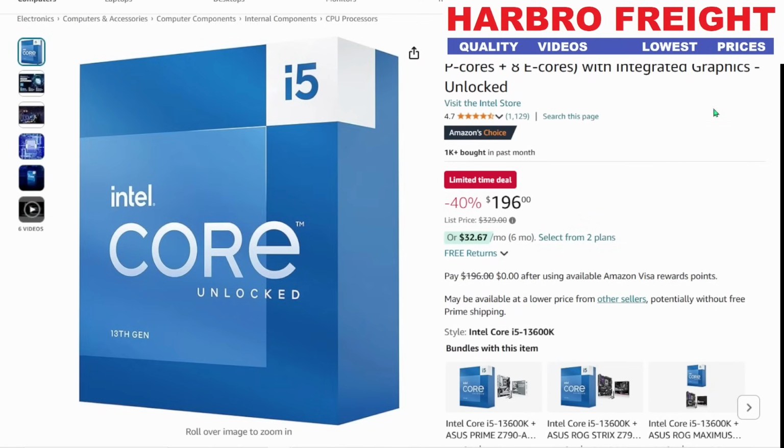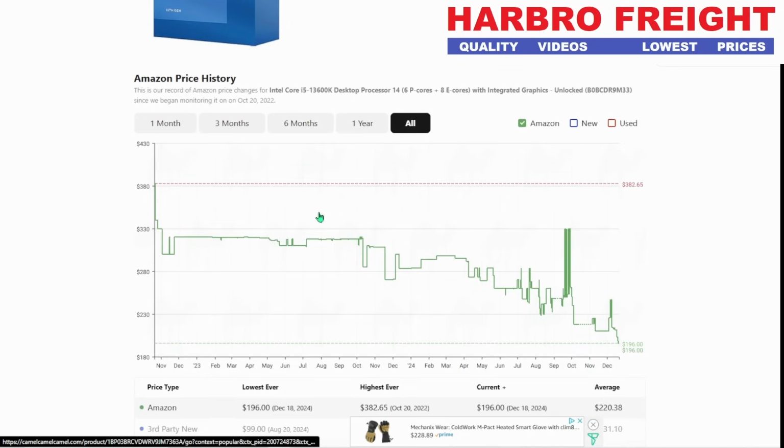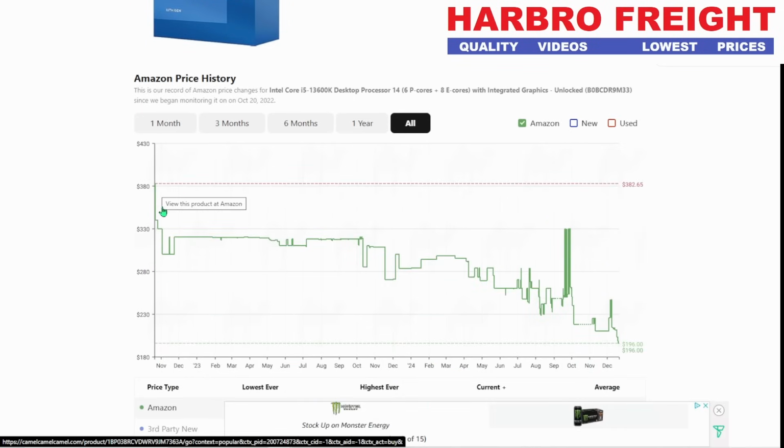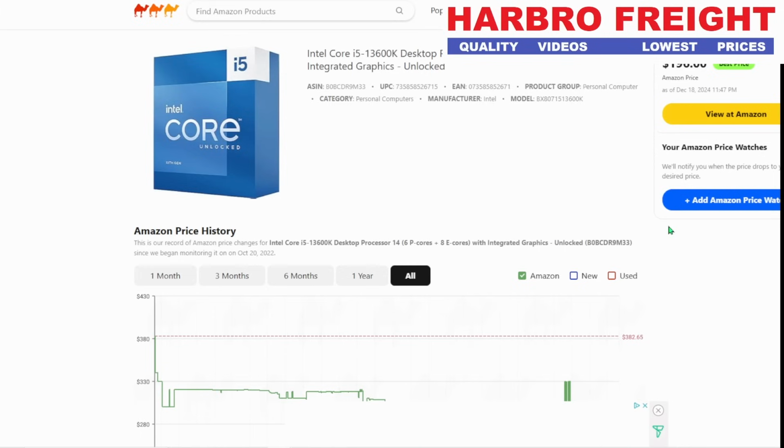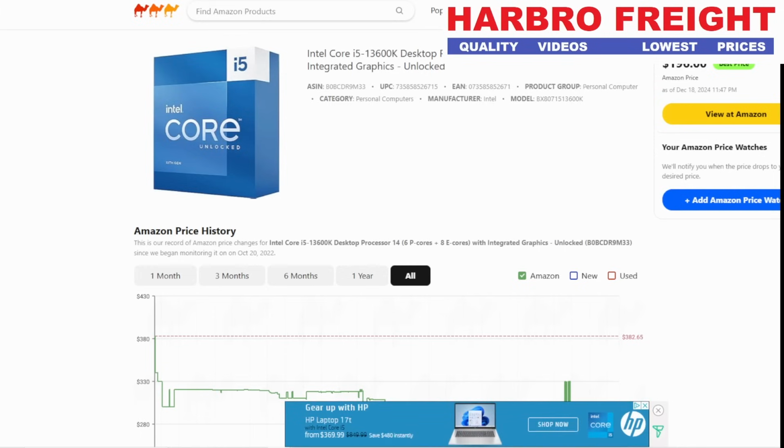AMD, of course, you can look into. $196, 40% off. Let's just look at the price history. When this came out back in 2022, it was at $382, averaged probably about $320, and has dropped in price as technology does over the last year or so. Average going down steadily, $230, $250. And then even in December, it's had a steep drop from probably like $220 down to $196. So $196 for this i5, more than anything you'll need of a chip processor for gaming or productivity. The i5 Intel Core CPU.